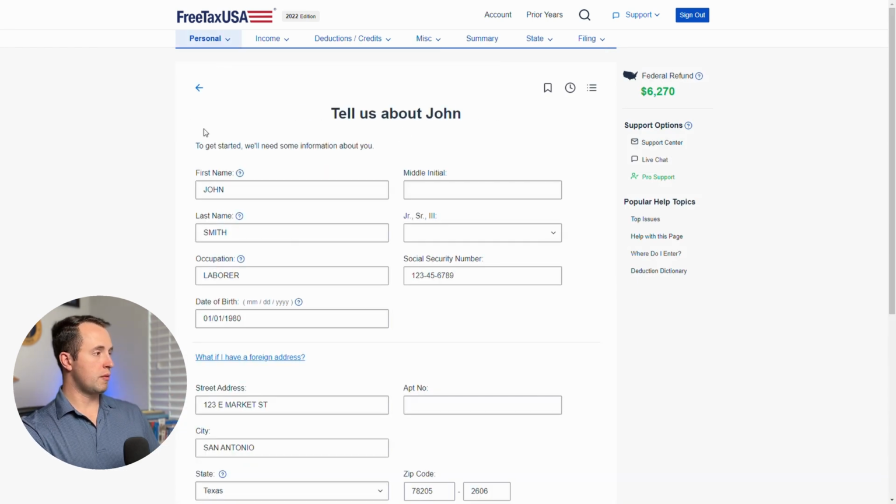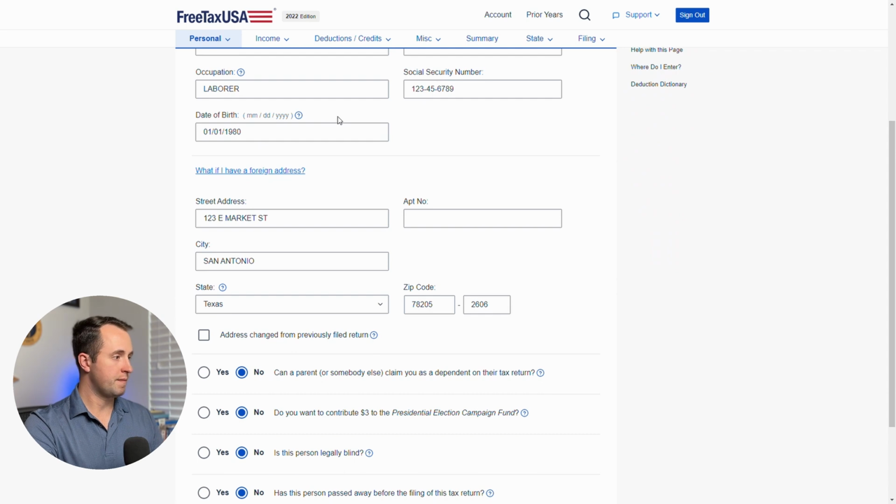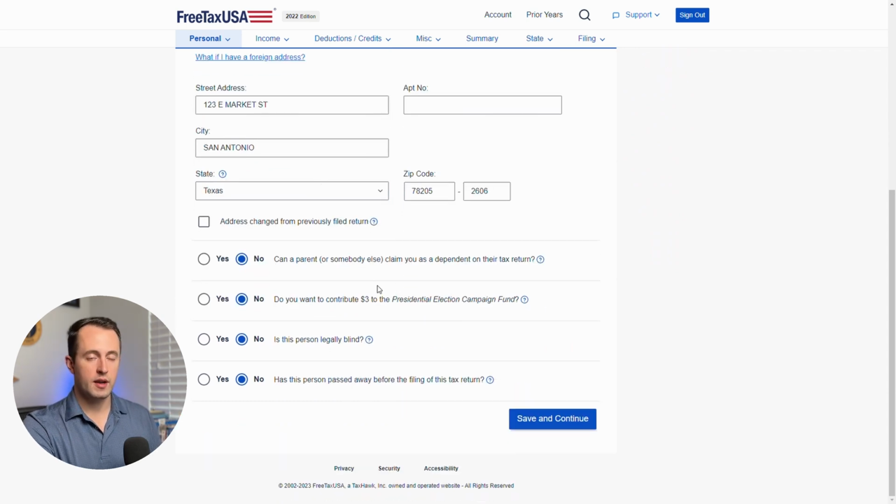You're going to come in here, you're going to put your first name, last name, occupation, what's your social security number, date of birth, where do you live, and then other things that are important to be able to decide whether or not you're able to claim certain deductions. It's, can a parent or somebody else claim you as a dependent on a tax return?